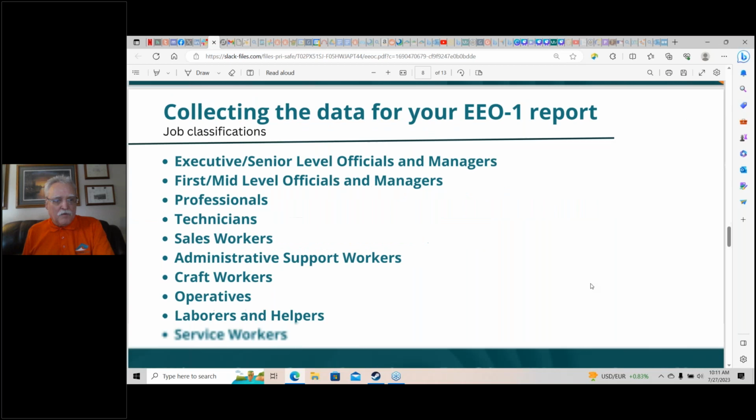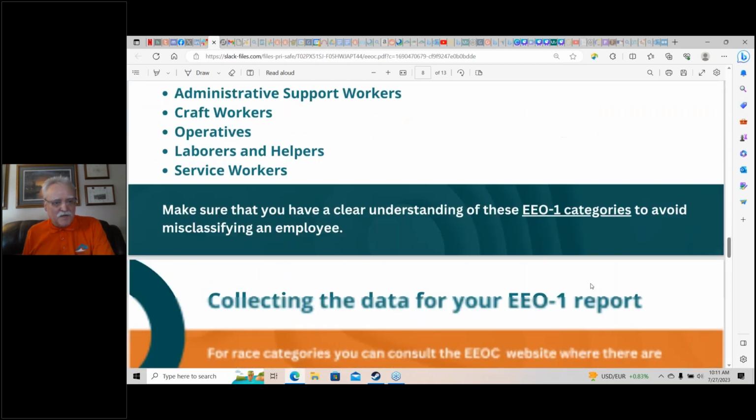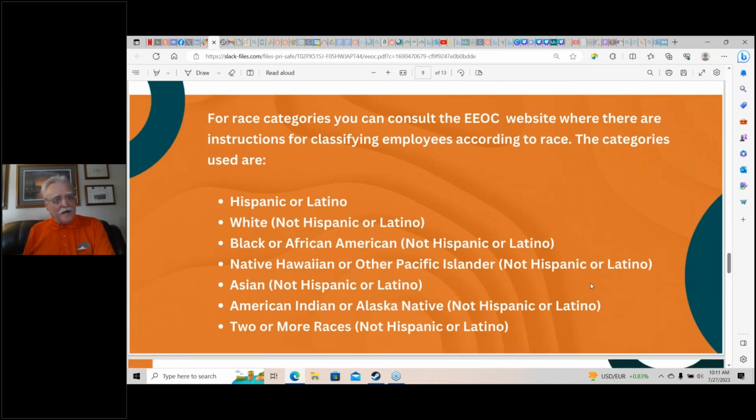And collecting data. There we go. We're past that. There's your list again of professionals. And okay, collecting data. So for the race categories, again, you can go to the website. You can't do it right now because they're closed. But when it comes time to fill out this report, there's more specific information again of how to classify your employees by race. So, Hispanic or Latino, white, Black or African American, Native Hawaiian or other Pacific Islander, Asian, American Indian or Alaskan Native, or two or more races combined.